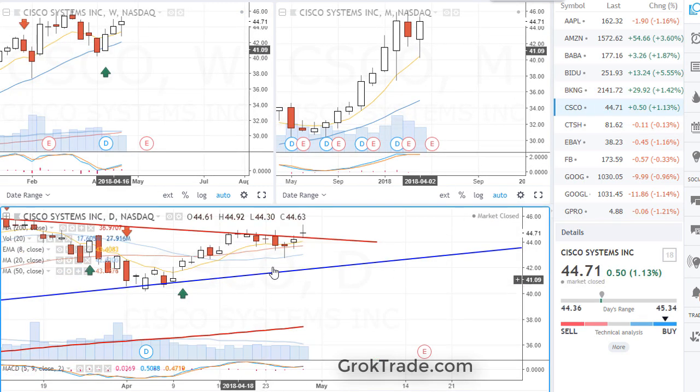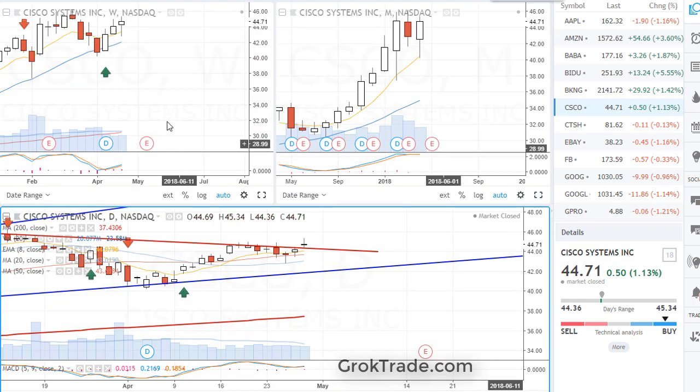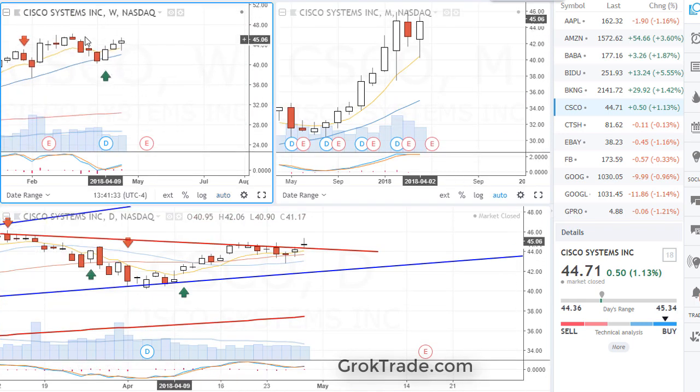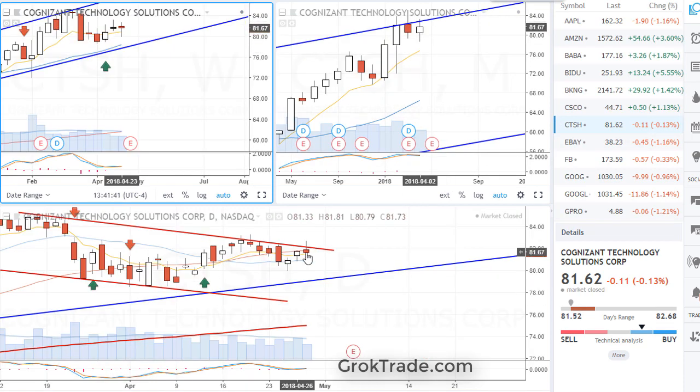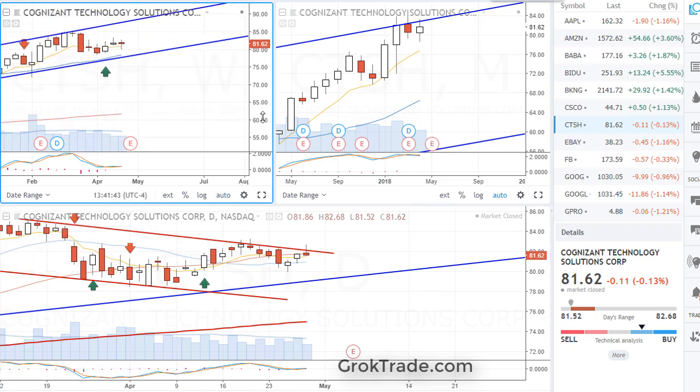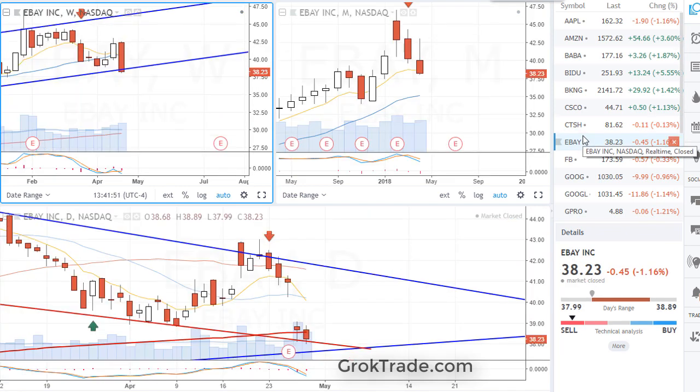Cisco. Oh, Cisco broke out. Check this out. Up, up, up, up. Boom. Cisco looks good. Let's look at the weekly. The weekly is up, up, up, but nearing resistance. But Cisco's looking good. Let's look at Catfish. Up, up, up, up. That looks like it's going to go bullish too. Guys, that looks bullish to me. The weekly is nothing. The monthly is at resistance. Be careful.